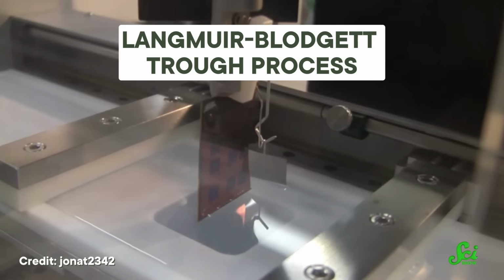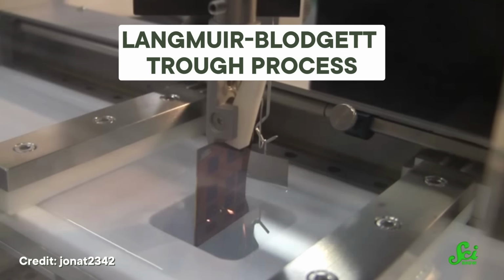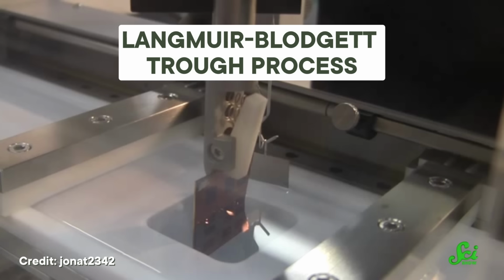But as incredible as LBMs are, they're not always the best way of neatly arranging a layer of molecules onto a surface. In some cases, they're chemically unstable on the surface they're applied to, meaning they won't stick around in their organized, layered structure for long. And what's more, using a Langmuir-Blodgett trough can be a slow and delicate process. It only works on flat surfaces, and it's one and done. No tweaking once you've pulled your surface out.